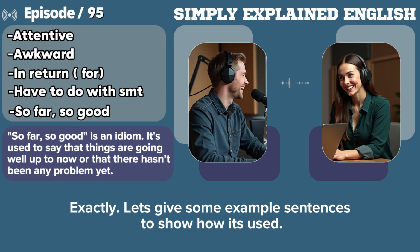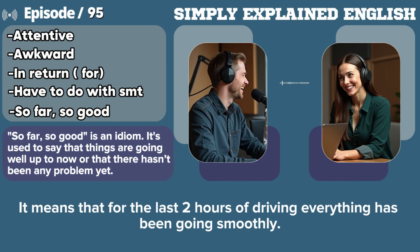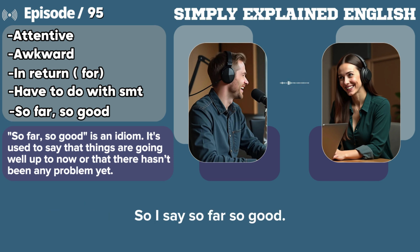Exactly. Let's give some example sentences to show how it's used. Here's my sentence. We've been driving for 2 hours, and so far, so good. No traffic. It means that for the last 2 hours of driving, everything has been going smoothly. There haven't been any problems like traffic jams, so I say so far, so good. Now it's your turn, Lisa.